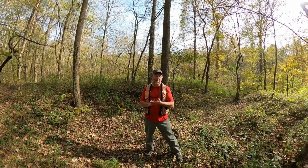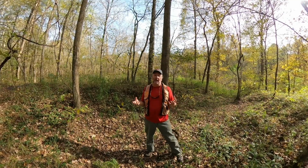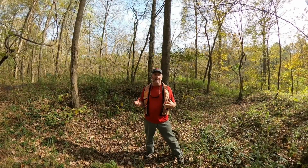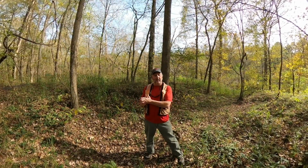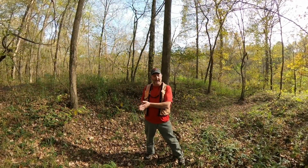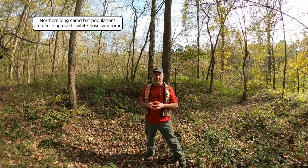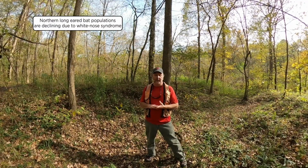So, okay, what we're doing now, we're changing from discussing Michaux sumac and some of the considerations you have with that when planning silvicultural treatments. With Michaux sumac, it's mostly about habitat. With bats, a species called the northern long-eared bat in particular, there are different considerations.